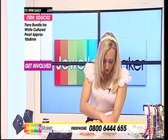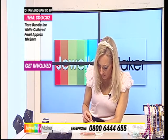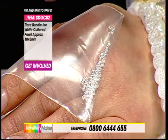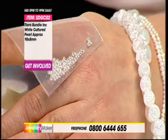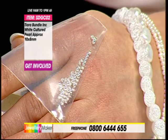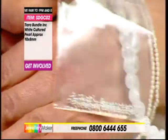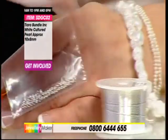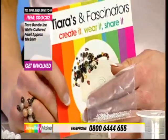So you get the pearls. Now, you also get the silver balls. And you get... What are you using these for, then? The little ends? The gold? Do these come with the gold ends? Oh, no, they're gold. I've got the beads here, look. I don't know where those gold things came from. They don't come with it. Now, 0.4 wire, which is the best one for tiara making, and you get the tiaras and fascinators DVD.